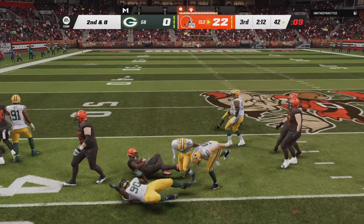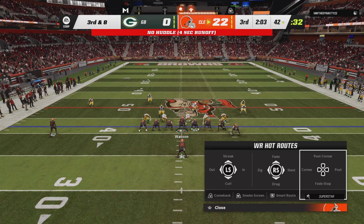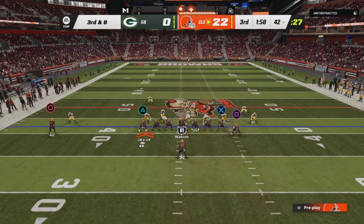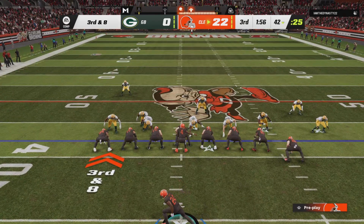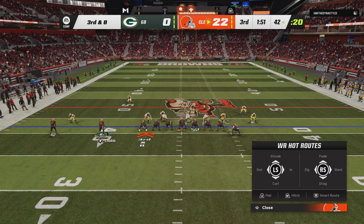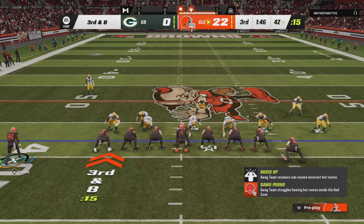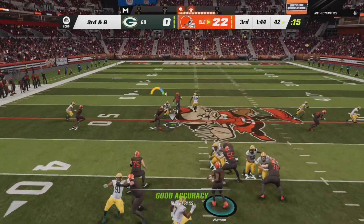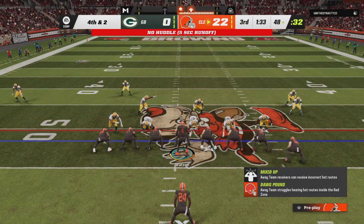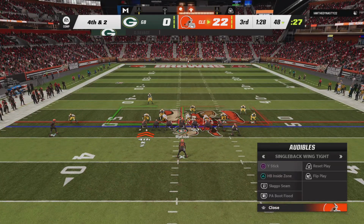Second down, here's Chubb again. And not able to break away this time as they're going to stop him right around the line of scrimmage. 7th play of the drive, forthcoming on 3rd and 8. Now Watson. He's going to drop this one down for Chubb. And he will get him down a couple yards shy of the first down marker. A nice tackle coming up from his free safety spot.